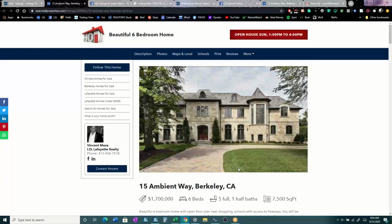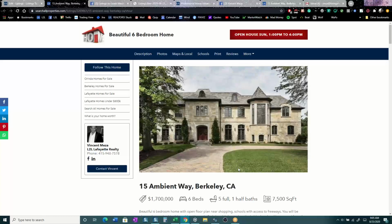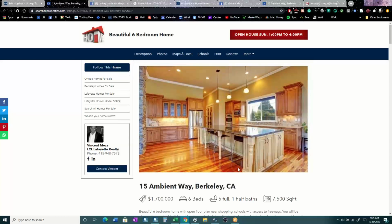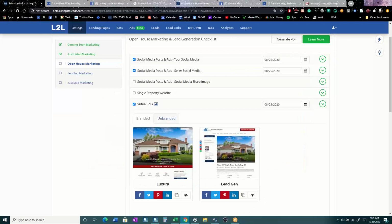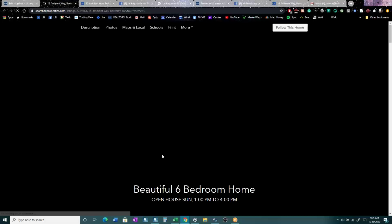So let's just say you have a super awesome marquee property that you want to really showcase, and you maybe hired a videographer. Well, you could use the luxury one over here. The only difference in the luxury one, we'll pull it up real quickly, is that it's full screen, and it's definitely way more about the photos, way more about the video.